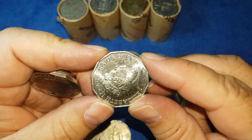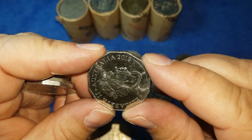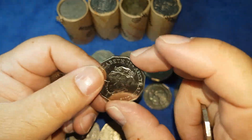Well, there's a 2019 now. This could very well be the key coin that I'm looking for. So let's have a look and see what it is. Coat of arms. Not great.